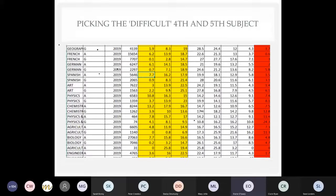And if you're really trying to get points and you're really trying to get up the table that I showed you, you might be just picking subjects that have a fair chance of getting good points out of. So if we look at this table here that I'm showing you, you can see there the A stands for Ardla Vale and the G stands for Ganala Vale. And you can see certain subjects, it's harder to get, less people do it at higher level, okay?